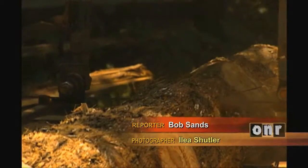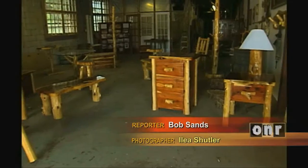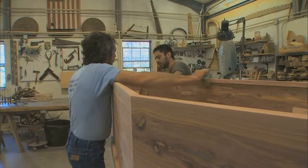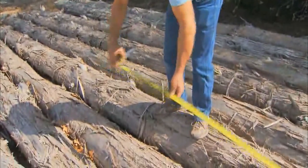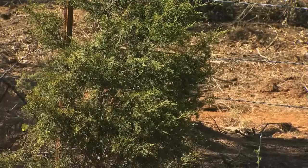An Oklahoma company makes furniture from the trees, but only about 10% of the trees are big enough for that. Another company is producing much sought-after coffins and caskets made of Eastern Red Cedar, but again, large, lumber-producing sized trees are needed. The vast majority of the troublesome trees are really small, scraggy bushes.